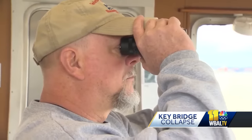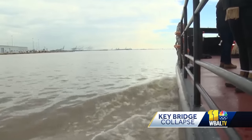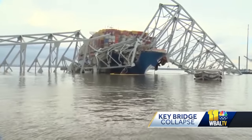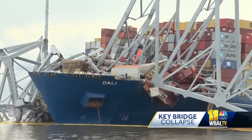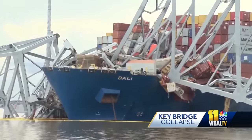Jeff Peacock has been on the water every day since the disaster. 11 News boarded his debris vessel Thursday to get a closer look at the crucial undertaking. With weather improving, crews will soon work to lift containers that are not damaged off of the Dali cargo ship. That will give them space to start clearing the bridge debris that right now is embedded into that ship. This close, you can see the mess of crushed containers and steel sticking out of the Dali.